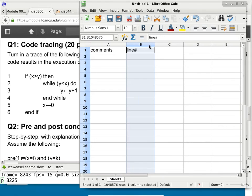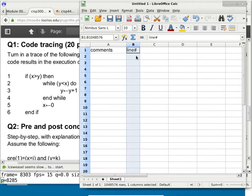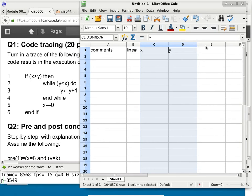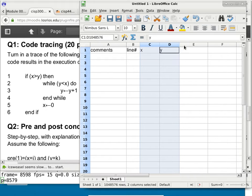The line number column doesn't need to be too wide because it only needs to accommodate a single line number. What's the maximum amount of variables? Maybe 4. Yep. In this case, we only have 2, because we only have x and y as variables. So x picks up one column, y picks up another column, and we'll make these a little narrower. There's no need to take up that much space.